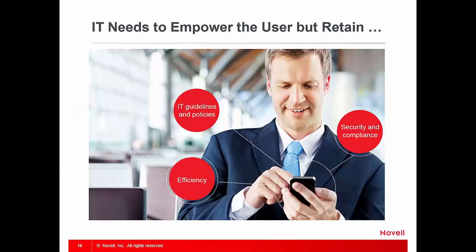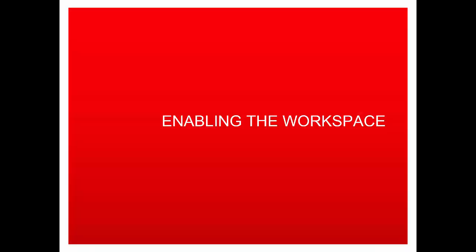IT needs to empower the user, but retain those basic IT objectives we have already highlighted, while keeping the balance and continuing provisioning, maintaining, tracking, and protecting a large number of devices. It is all about empowering those users, managing those endpoints. It is all about creating that new workspace. So let's discuss how IT can enable this workspace.